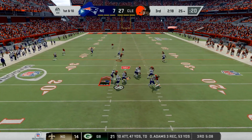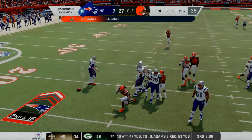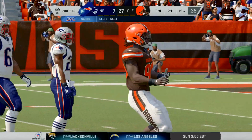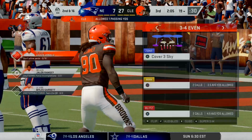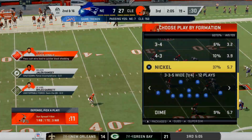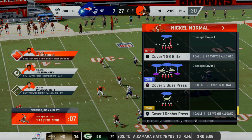On 1st and 10, here's Brady. And the Browns pressure gets to him that time, and he's going to go down. Sacked there by Jadeveon Clowney. Brandon, I think you understand the type of afternoon this offensive line is having. It is a long one for them. Long for them trying to block those guys. They've given up a whole lot of sacks, and the speed and quickness of that defensive line is eating them alive.